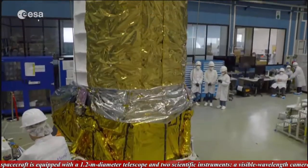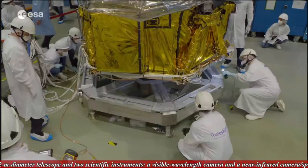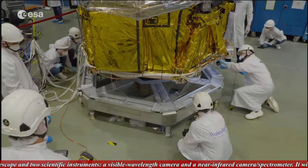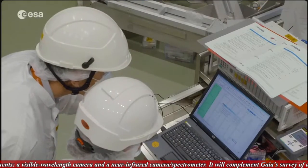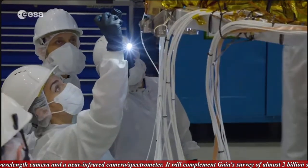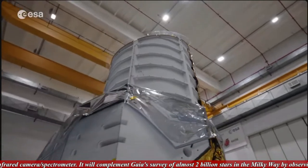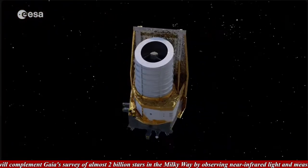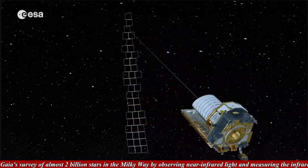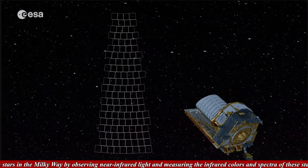A European-designed mission, Euclid is built and operated by ESA, with contributions from the International Euclid Consortium and NASA. ESA selected Thales Alenia Space to lead on building Euclid, with Airbus Defence and Space providing the telescope and payload module. The telescope and scientific instruments form the heart of the mission. Together, they will observe billions of galaxies over more than one-third of the sky.